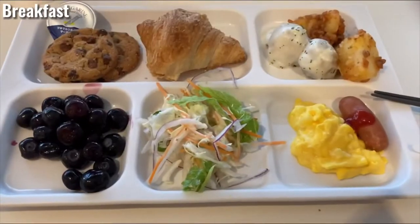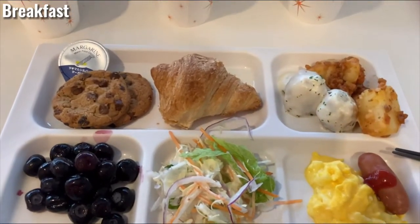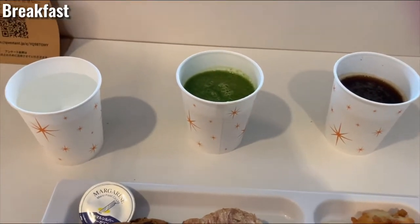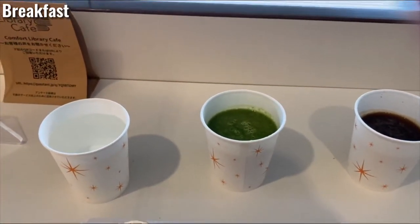Of Tokyo. This is my hotel's breakfast. I took a bunch of blueberries and two cookies. Green one is a smoothie.